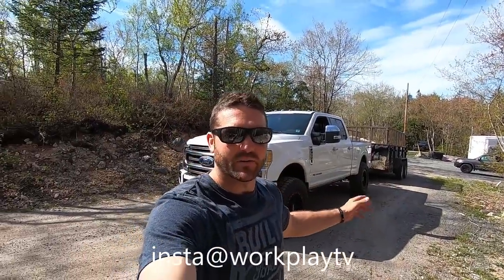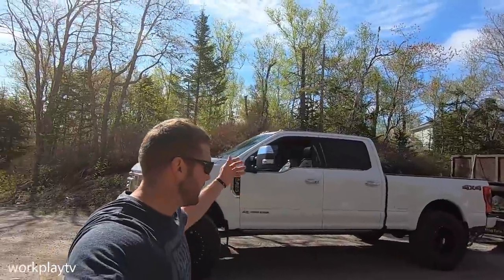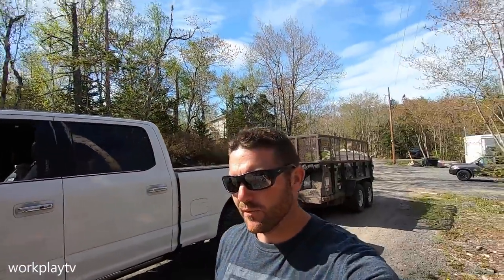What we got going on? We got the dump trailer hooked up to the new 2020. What are we doing? We are hauling logs, boys. We're hauling logs. I'm doing a pretty good sized log clearing job right now. We've probably got about 10 cord of mix of poplar and softwood, a little bit of hardwood mixed in. And I'm just bringing it back here and I'll process it in my yard.